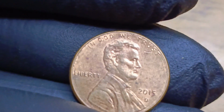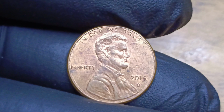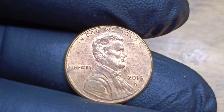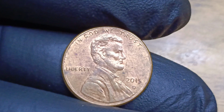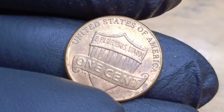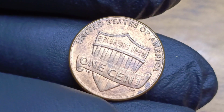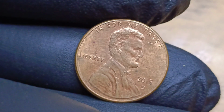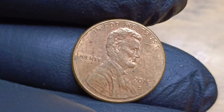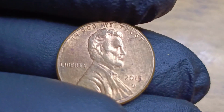Another intriguing error is the improper annealing error, where the planchet is heated and cooled to make it malleable, but fluctuations in the process can cause the coin to take on unusual colors, purple, yellow, or rainbow hues instead of the typical coppery brown. A 2015 D penny with a vivid, multicolored annealing error could command a premium, with examples from other years selling for $300 or more at auction, as collectors are drawn to the unique aesthetics of these coins, which stand out like jewels in a collection.